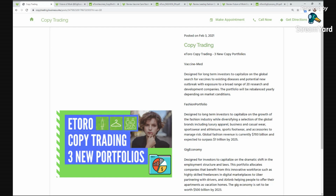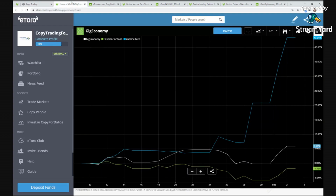I am using copy portfolios on eToro because I think they're really good for diversifying your stock portfolio, and they're really good for long-term investment. I'll be showing you at the end of the video my real money account, EC Green Candle, and I have already one portfolio in that I've invested 1,000 in, and I'm going to invest another 1,000 in another copy portfolio this week, probably tomorrow. So I'll make a video on that too. But I'm just going to show you here on the stats first.